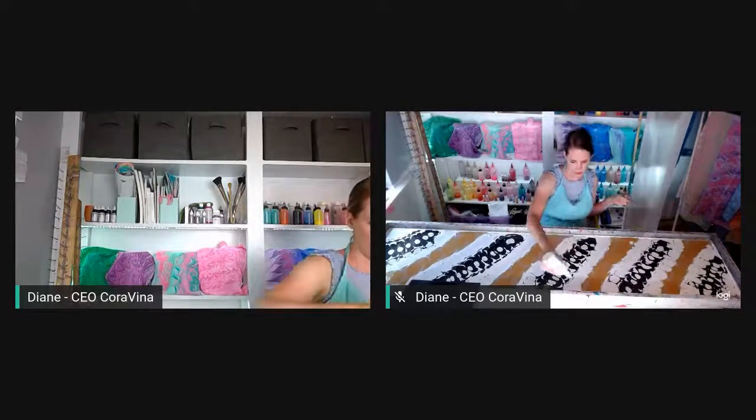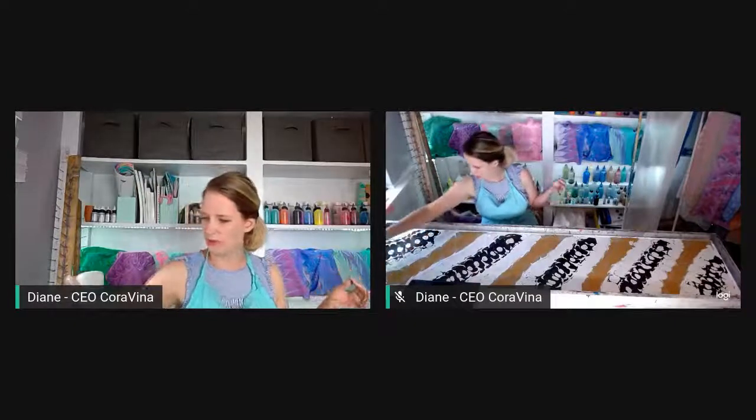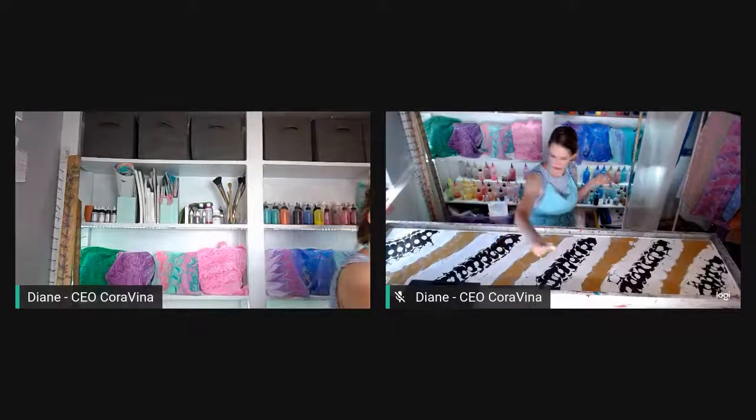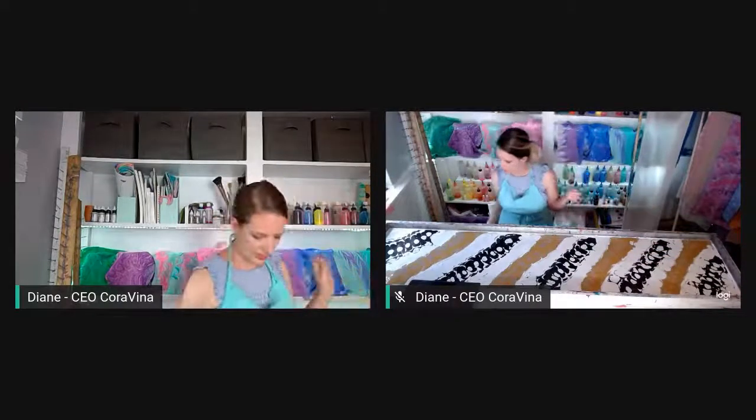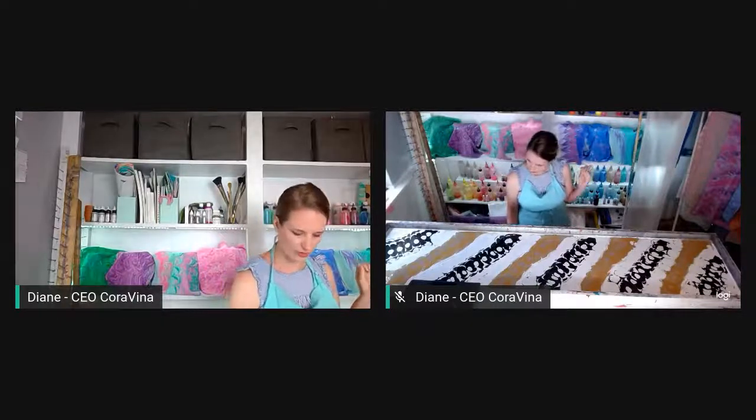Maybe I'll add a little bit more of this peachy color that's different than the dark brown. It's not dark brown, you know what I mean, it's the orangey brown. This color right here. We'll add just a little bit more of that. I like it. Not sure if we have enough paint on our tray. Fool me once, you know, and all that.